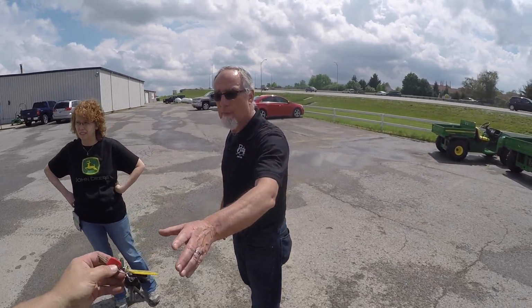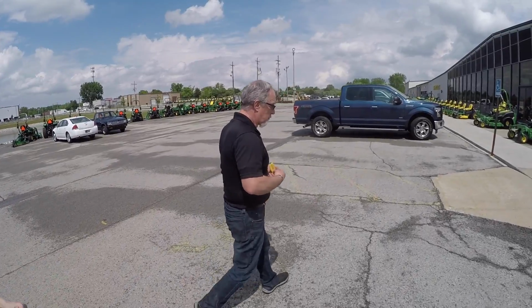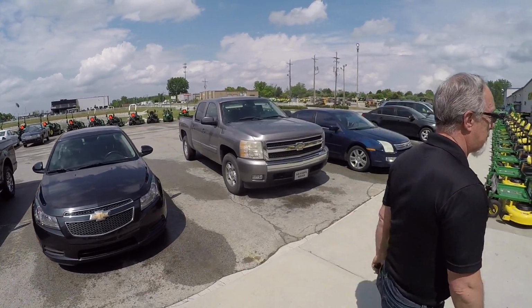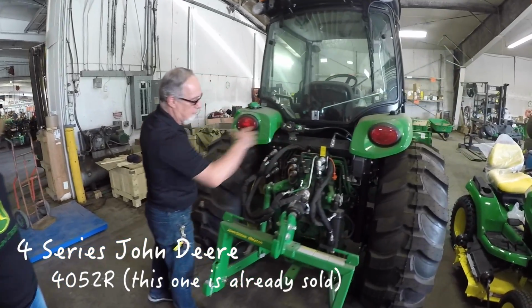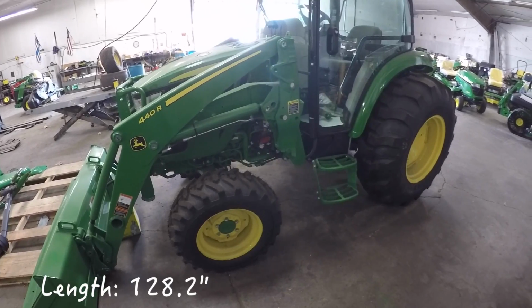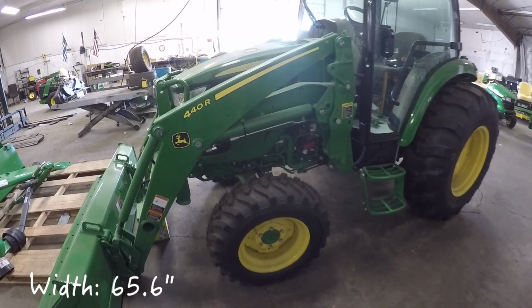Okay, maybe we could get a quick look at a 4R, or at least out front. I've got this tractor. It's pretty loaded up. It's a sold unit, but it's got top and tilt. Well, of course, it's a little dusty. He's got it pretty well loaded up. That's a pretty big one, not different than what the 2 and 3 are, that's for sure.